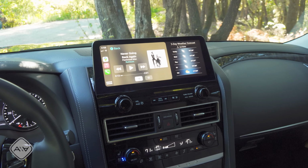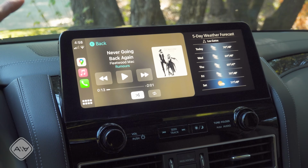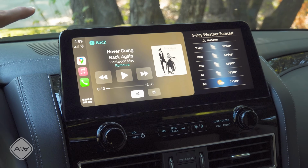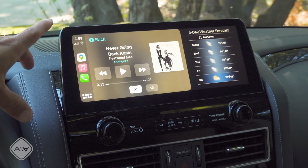The big change for 2021 in the Armada is this big touchscreen infotainment system. This is about 14 inches. It's nestled right here at the top of the dashboard, and honestly, this makes a huge difference in this interior. The inclusion of modern infotainment software and a big, large touchscreen really makes this interior look more modern than I thought just a simple change like this would do.